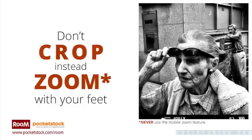So let's not crop. Instead, let's zoom with our feet. My point here is never use the mobile zoom feature on any camera. They're horrible. They basically just zoom in on the pixels, and ultimately, in the end, your picture just looks worse.